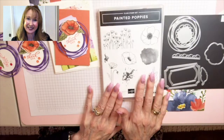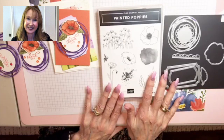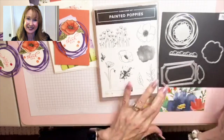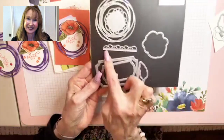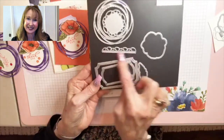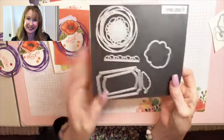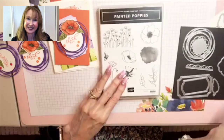You won't be sorry. And this is such a beautiful set, this Painted Poppies. I know I'm going to use it a lot, and I haven't even used, look at that cute little border and this other little circle inside. There are things I haven't even used, so you'll be seeing those on my blog.